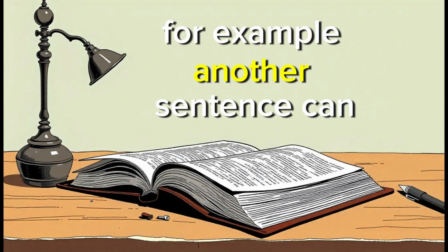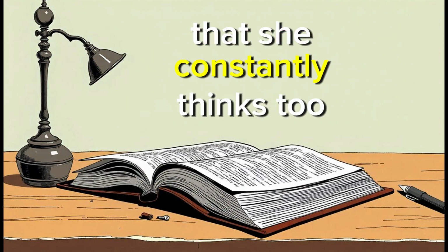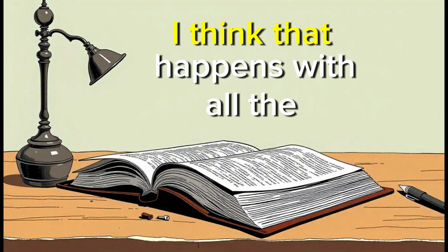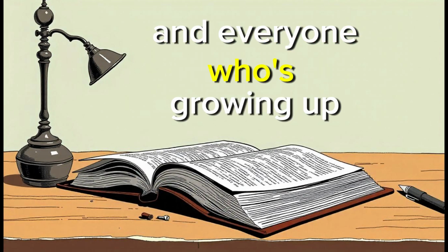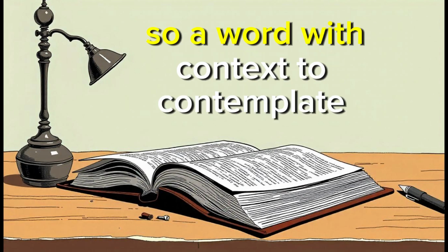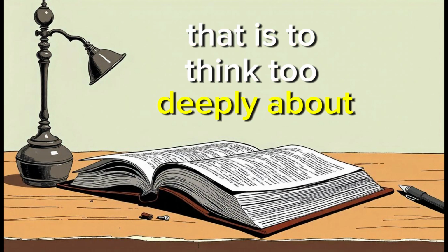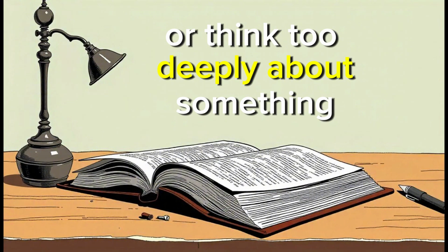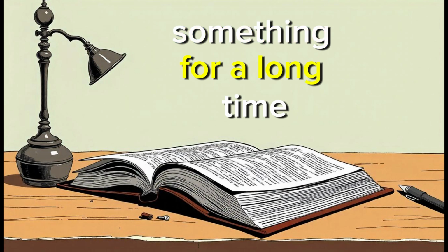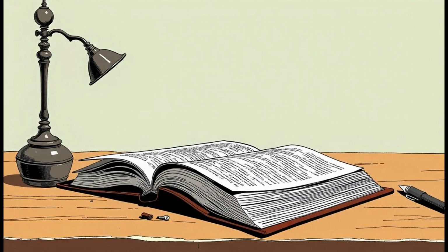For example, another sentence can be, she contemplates her future too often, that she constantly thinks too deeply about her future all the time. I think that happens with all the teenagers and everyone who's growing up. I think normally that happens with people, right? So, to contemplate a situation is to think too deeply about a situation or about something for a very long time. So, being very thoughtful in your decision. Contemplate.